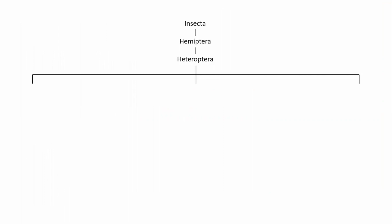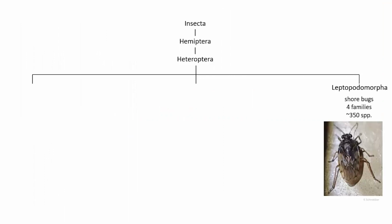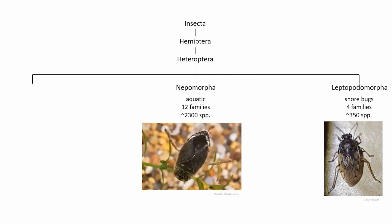Now I'm going to show you the diversity of Heteroptera. And in contrast to the beetles, the aquatic and semi-aquatic Heteroptera occur in three nice concise groups, so three different infraorders. The Leptopodomorpha are a single family in North America, but four families globally, about 350 species. These are called shore bugs. This species is on the shore, on ponds, on lakes, beaches, basically anywhere, even salt flats.